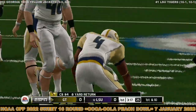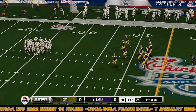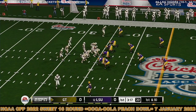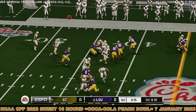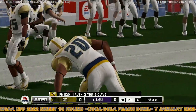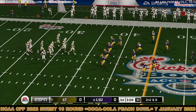Tackle made at the 35-yard line. And so far, it's been totally even. In close games like this, every possession is likely to matter. At about the 37-yard line. Second and eight coming up here.